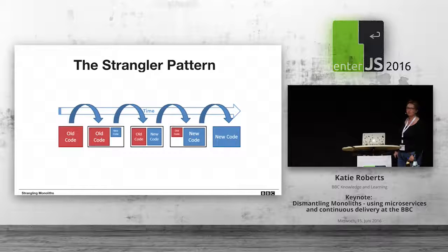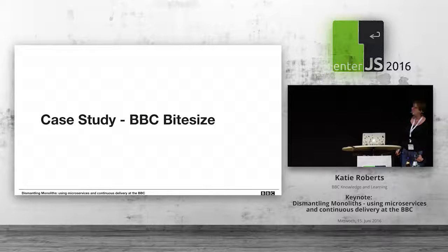That's great, but as some of you might know, BBC Food is going away completely. So I thought it might be nice to actually show you a different example, another time where we've applied the same pattern. So BBC Bitesize.